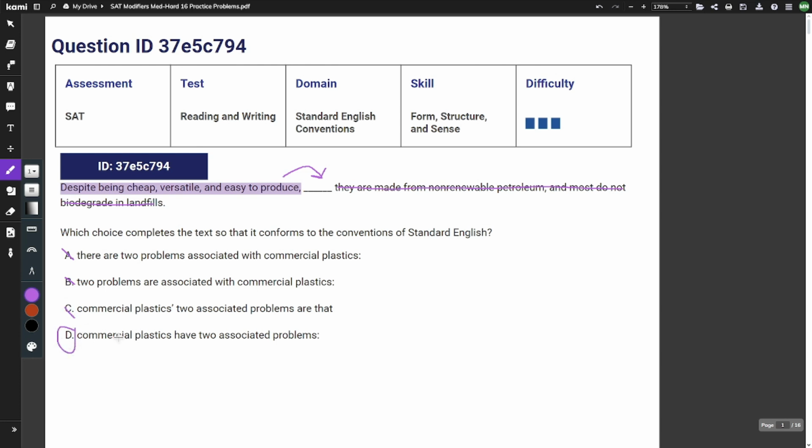So we know our answer is going to be D, but let's just check it out. Commercial plastics. That's our first noun. So let's check. Are commercial plastics cheap, versatile, and easy to produce? And yes, this one does make sense. So our answer will be D.